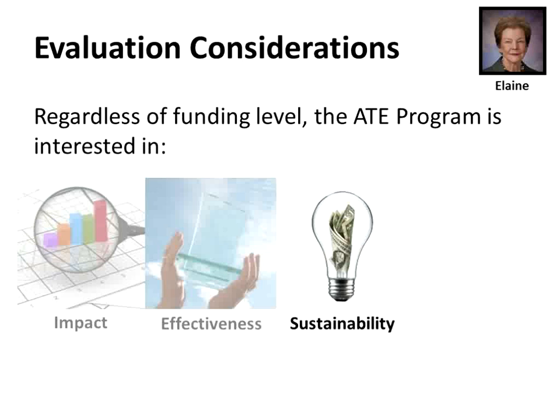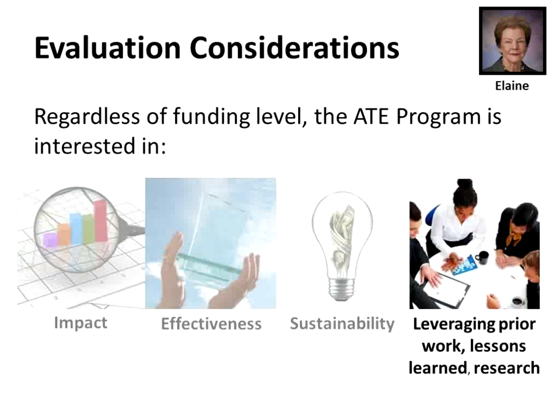Sustainability. Now, that's a word that gets used a lot of ways these days, having to do with the environment and all sorts of things. But in the NSF arena, what we're looking at is what do you anticipate will be continued when the grant funding ends? And how will the activity or innovation be sustained? For example, what other sources of funding are possible? What elements of this work can be institutionalized?